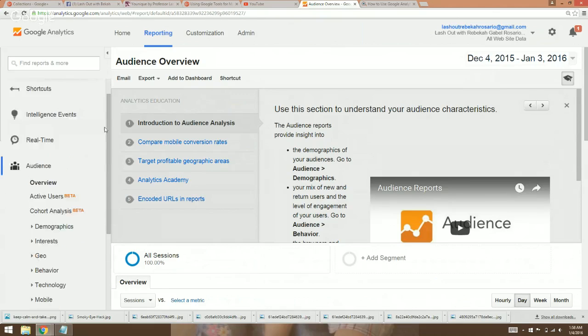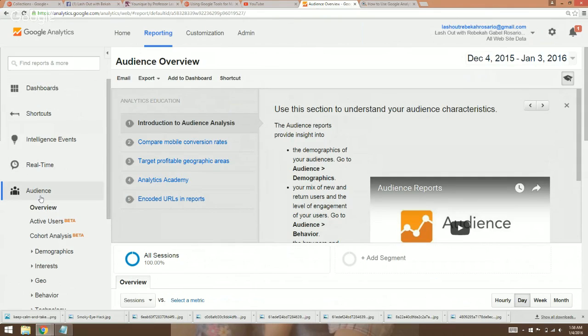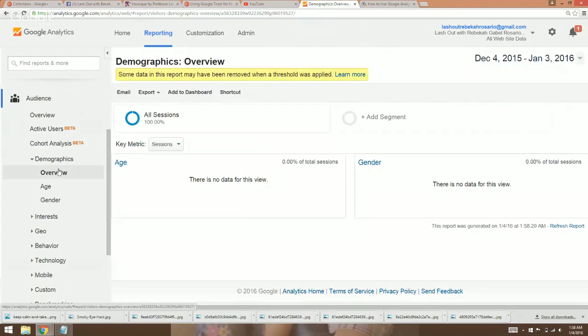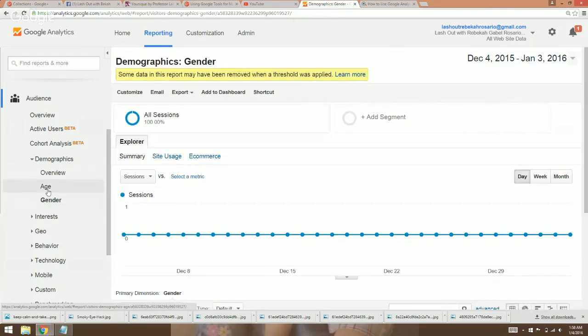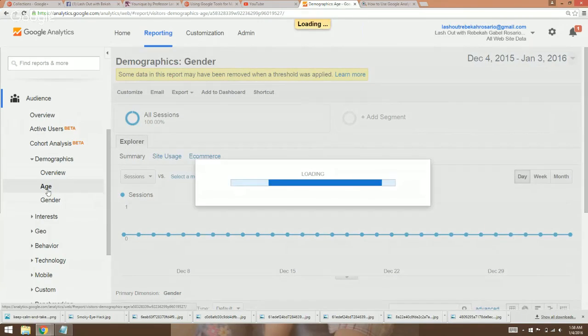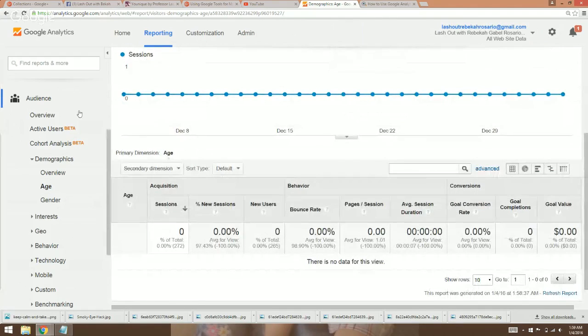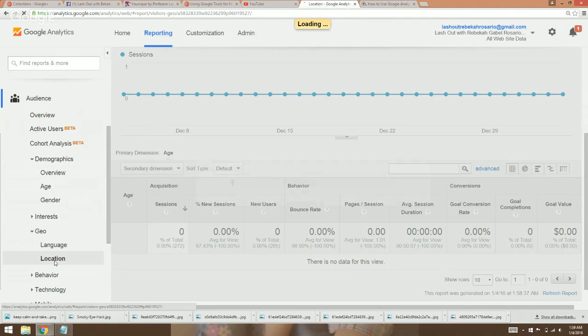The first that I want to show you is your audience. So under audience, you can click on demographics and you can see overview. You can see gender. You can see age. But what I really like is geo and location.